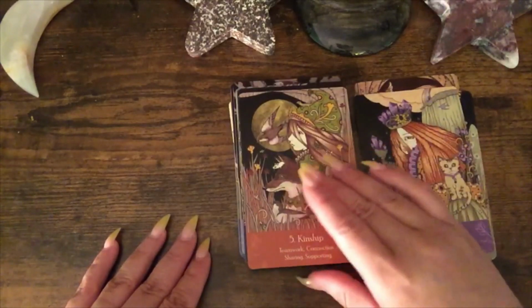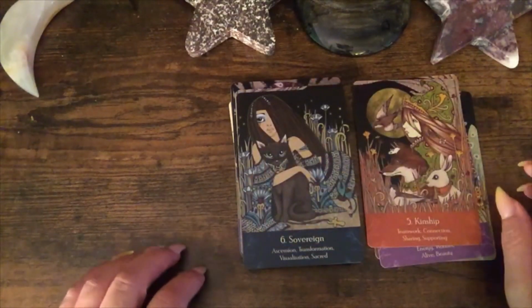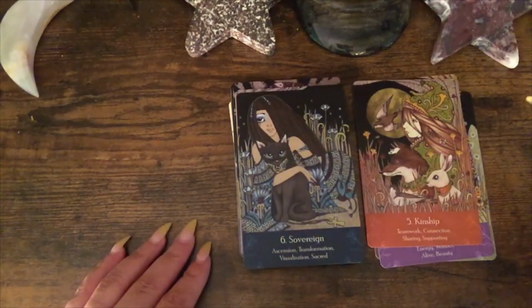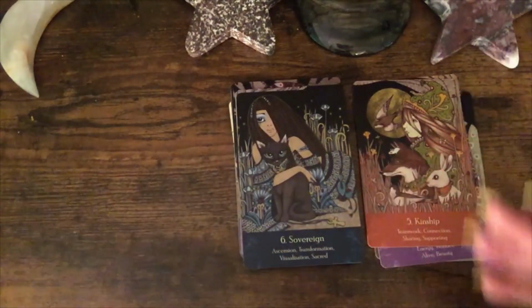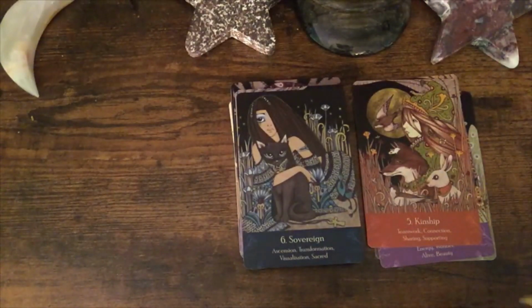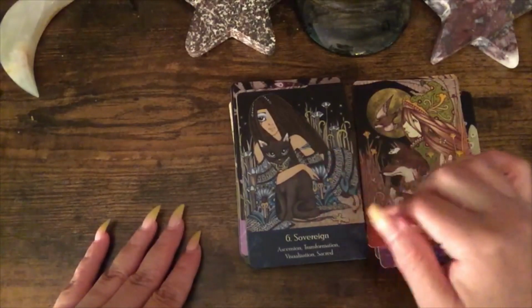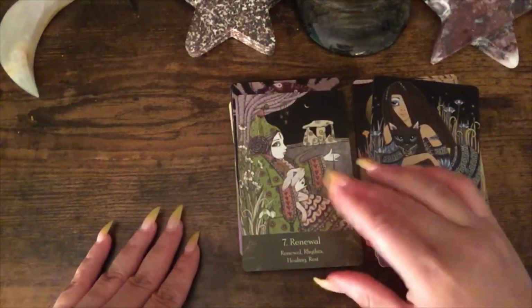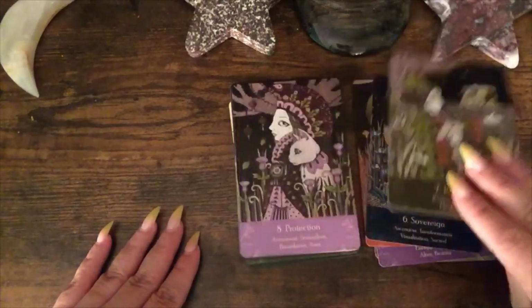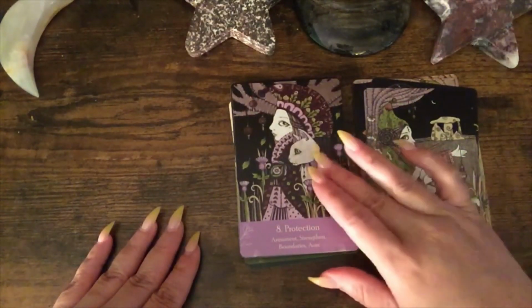Some of the depictions kind of remind me of the Greek Orthodox Church style, if that makes sense to anyone. That's what I picture in my mind when I look at these cards. Sovereign, I love this. Love this card. There is diversity in this card. Renewal. There's 44 cards in the deck. Protection.